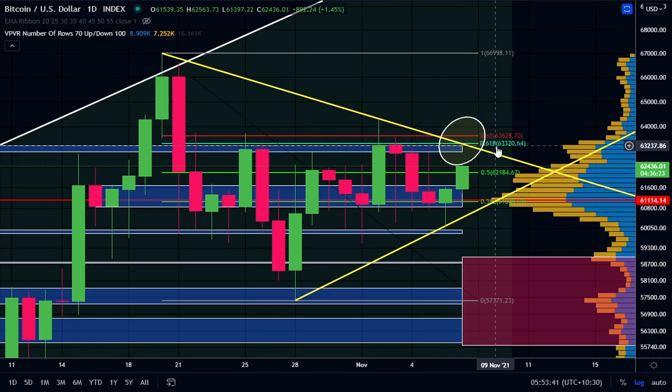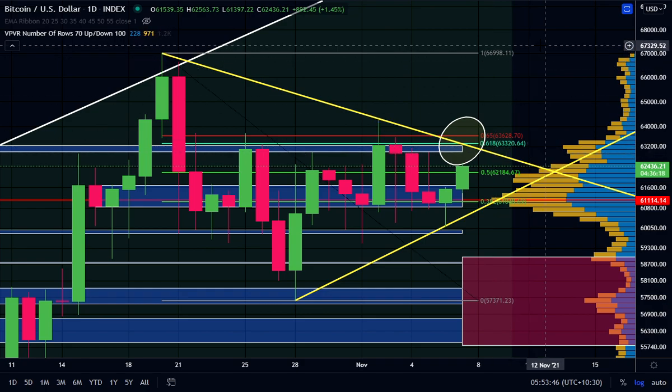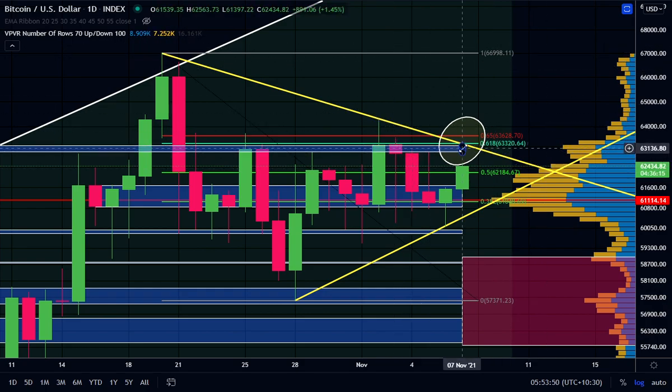We could break the triangle and come back and retest it, which does happen quite often, and then get the bounce. But we'll have to see how that plays out.